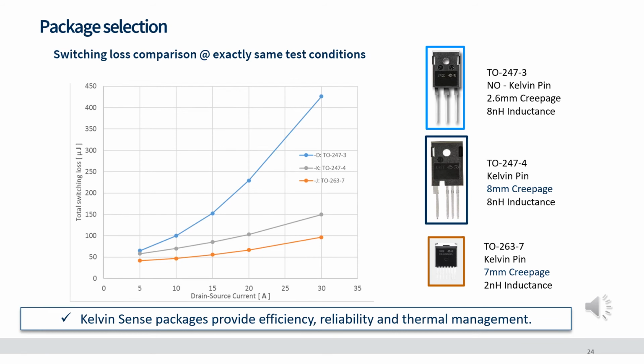Package selection is very important too. We have also launched proper discrete packages to get more performance out of our silicon carbide MOSFET. Here I would like to show you why having a Kelvin source pin matters. This graph shows total switching loss versus drain source current.